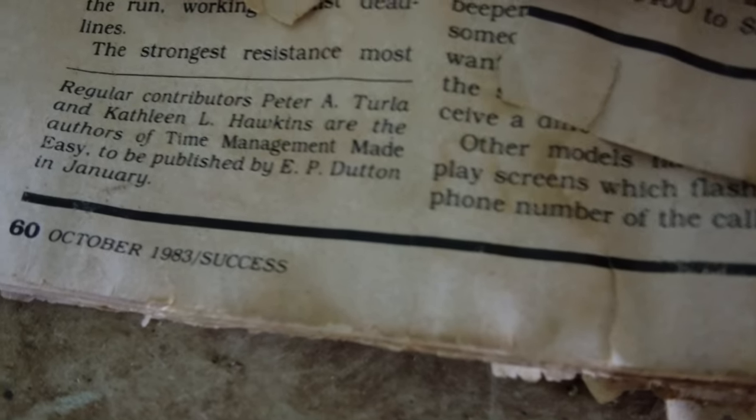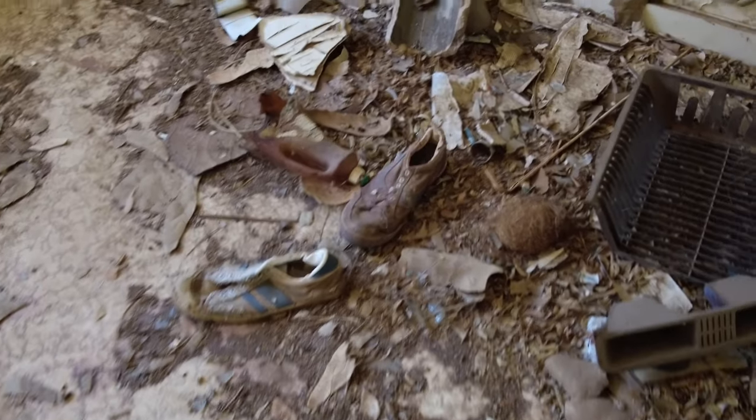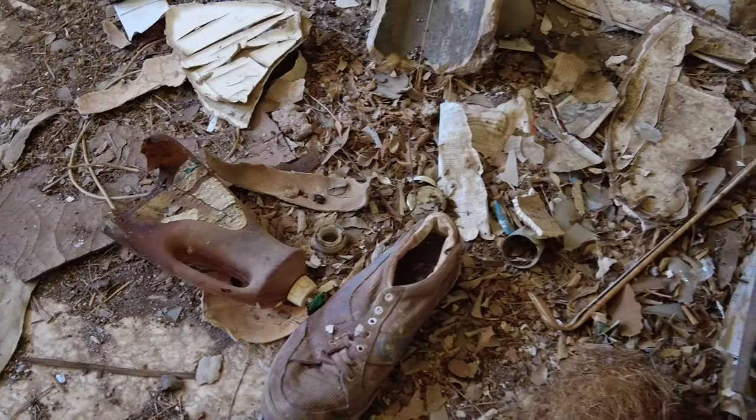Camera. Anybody need some shoes? At least one side. You know where they're at. Look at this cool kitchen sink. Cast iron. This is a real farm sink.